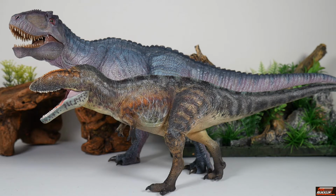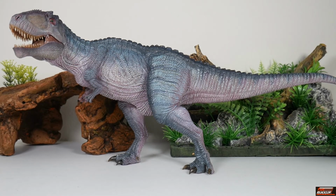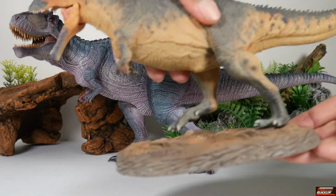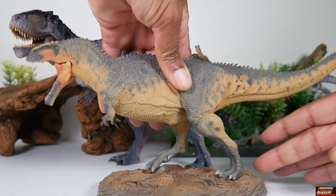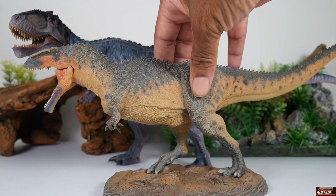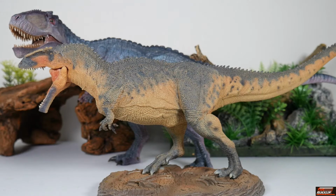Also has articulated jaw. And one more, we're going to compare him with my current favorite dino line right now, and that would be the PNSO Giganotosaurus. And he comes on a stand, and I'm keeping him on the stand because he really can't stand on his own with the pose that he's in. But it does, of course, bring him up a little bit higher. Of course, that would get negated if I put Behemoth on his stand as well.